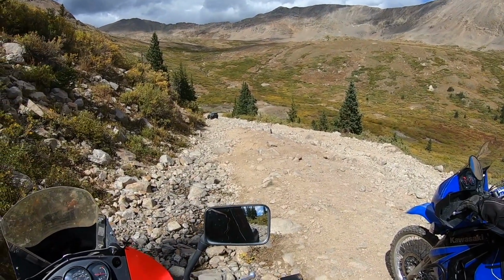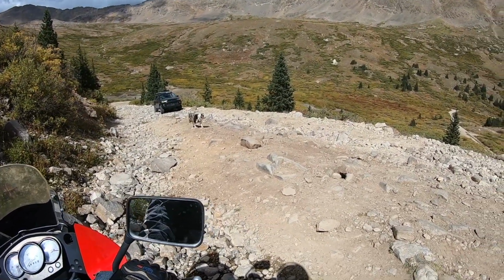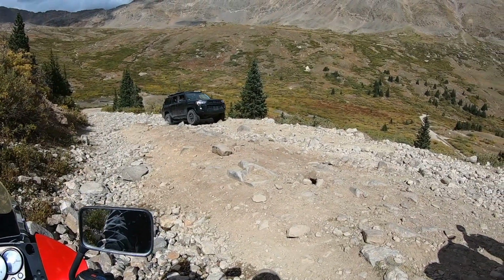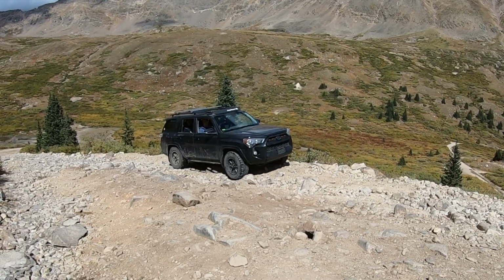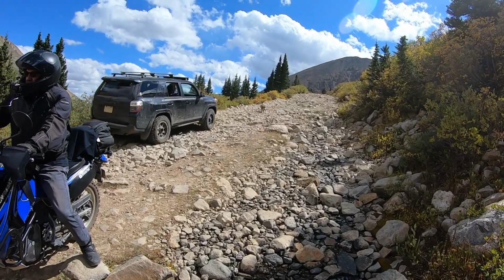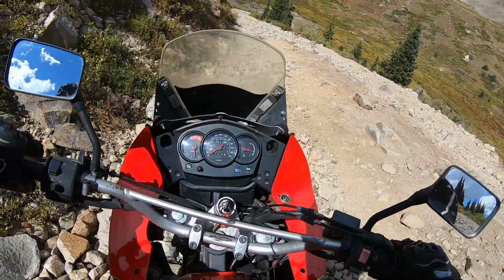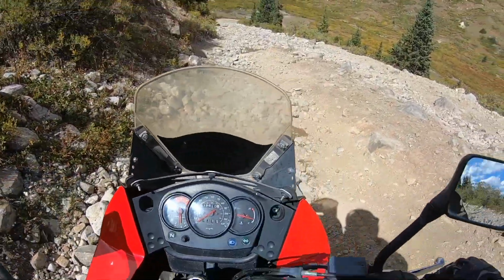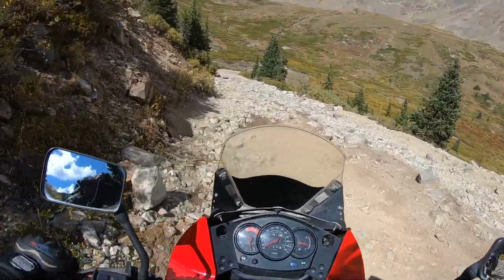So about the trail, we got a forerunner coming up. We got a doggy coming up. I'm gonna have to use both feet on the side of the bike right here. Just kind of wiggle my way down.